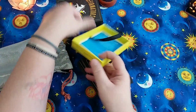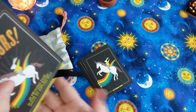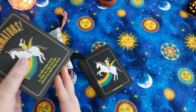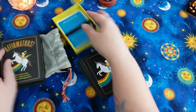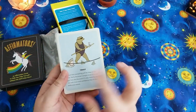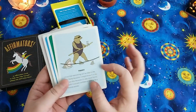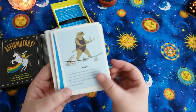It comes in a sturdy but slidey box, so you've got to be careful when you pick this one up because it doesn't stay. But I keep it in a bag, so I don't really have that problem. There's a little ribbon to pull out the cards, which is really nice. No guidebook, because these are just cute little images with a sassy little message that is an affirmation, usually with a little bit of humor.